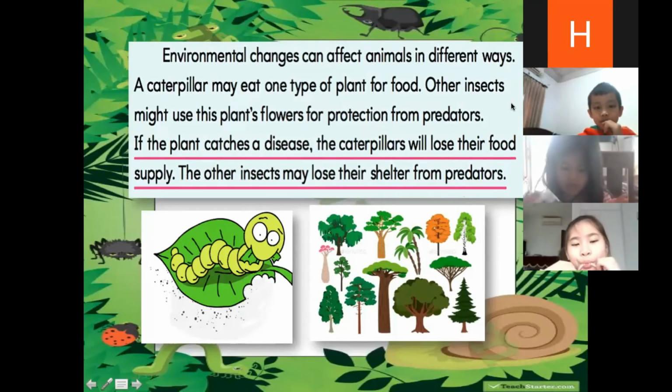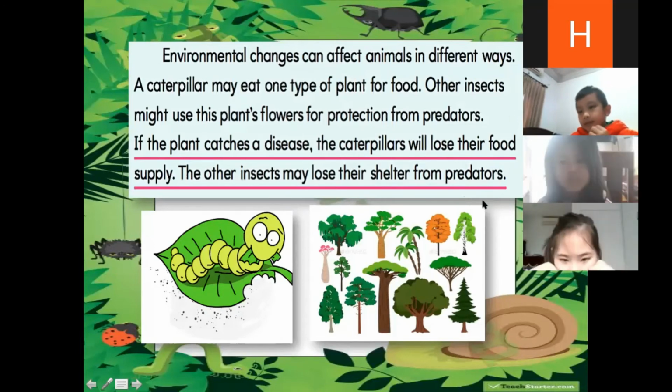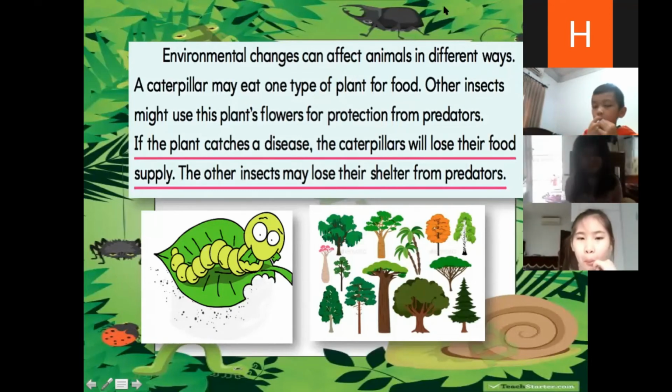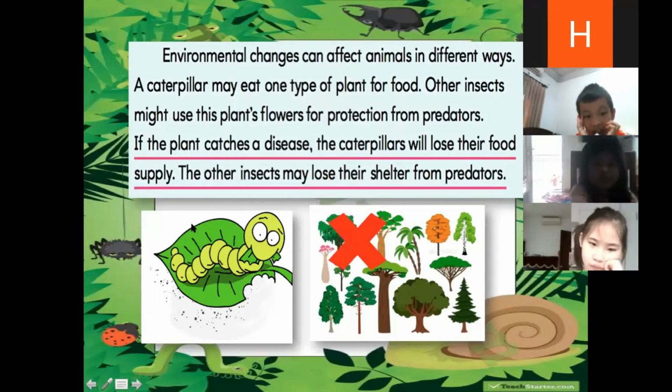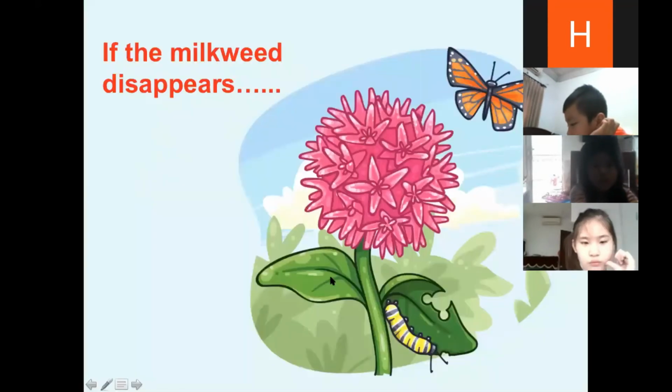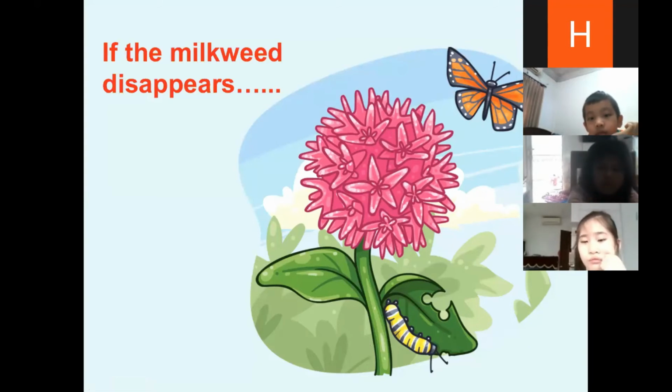Environmental changes affect animals in different ways, right? So if a plant catches a disease, the caterpillars will lose their food supply. So hurting one thing can hurt a lot of things because of the food chain. No plants, the caterpillar dies. What about here? The milkweed is a really important plant for monarch butterflies. It's the only plant that monarch butterfly babies can eat. So what happens if the milkweed disappears?